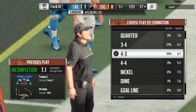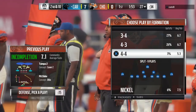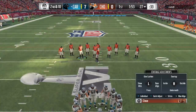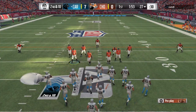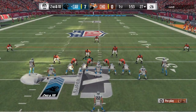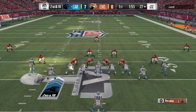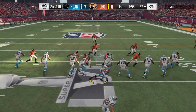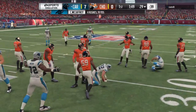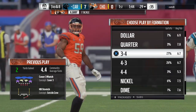And he just gets rid of it, throws it away. The wise move there, looked like nobody open. Now second down. Unable to connect on the first down pass play. A handoff, McCaffrey running right. And they'll bring him down after just a short pickup. Just a couple on the pickup there, and now it's third down.